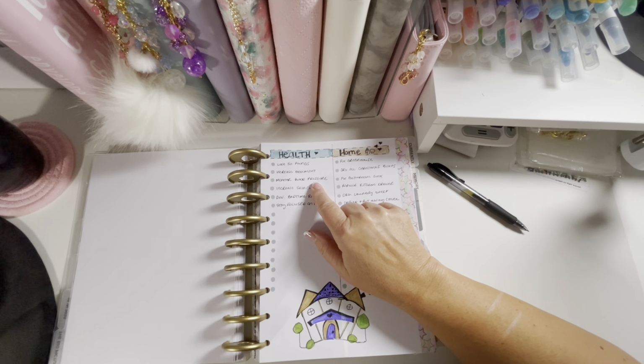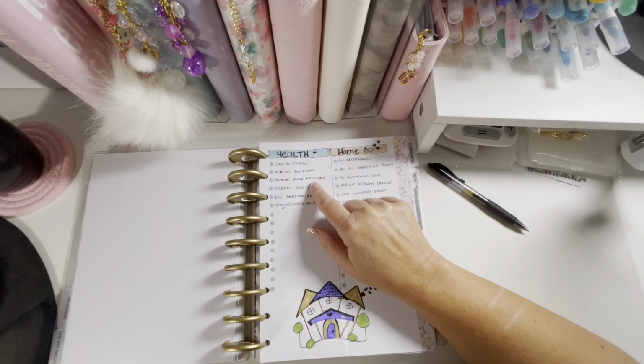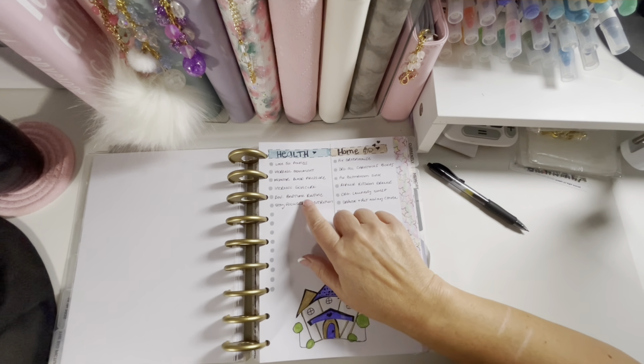I want to monitor my blood pressure. Thank goodness, so far my blood pressure has been good, but I know with all the stress and everything that could change for me pretty quickly. So I just want to do some monitoring, maybe a couple times a month, nothing big.